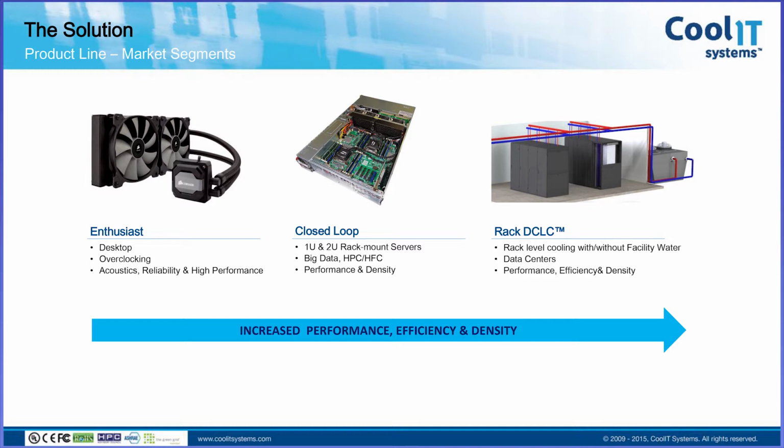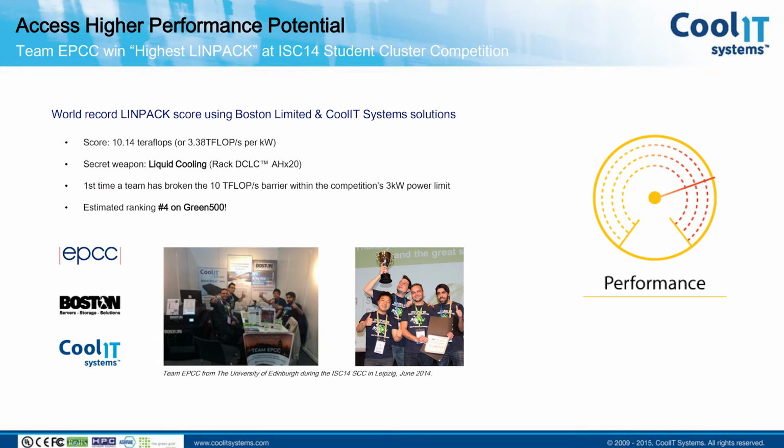Well, you're in the right place at the right time, and one of the reasons that we're talking to you is that you guys supported the Edinburgh Student Cluster Competition team at ISC 14, the team that set, first of all, they were the first team to get over 10 teraflops LINPACK in under 3,000 kW, and that record still stands today. That's right. They did a really good job. We didn't do it all for them. We provided them with some of the tools, and they really did some great work. We can talk a little bit about how they did it in today's presentation. It's something that the other student cluster competition teams ought to investigate, and certainly something that will pay off in data centers too.